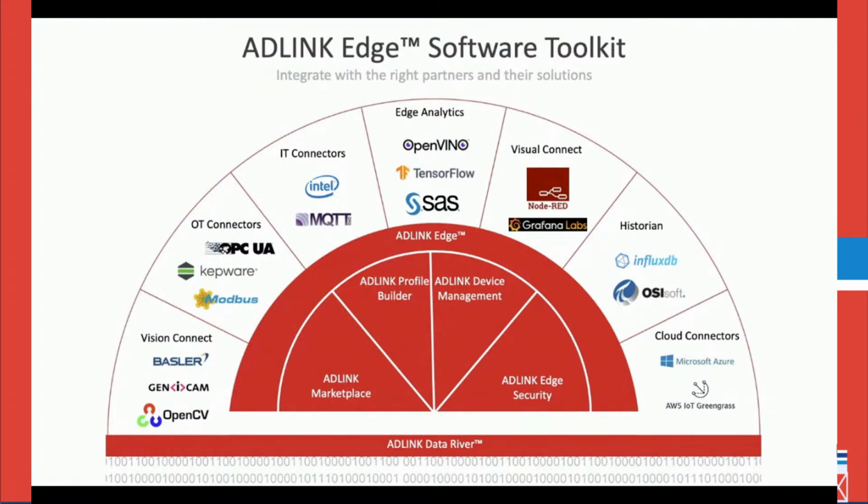A key enablement of the ADLINK Edge platform is the app marketplace. These applications enable intuitive configuration, less code, to enable the data to move easily across the data river. There are 7 key segments of applications. There's cloud connectors, which is the obvious, connecting to the cloud. Historian with things like Influx, Visual Connect with things like Basler, GenCam, OpenCV, Edge Analytics, and IT connectors like MQTT, and OT connectors like Modbus.